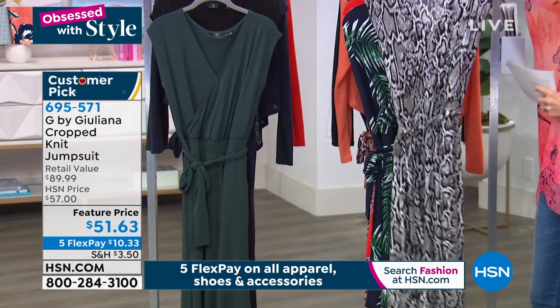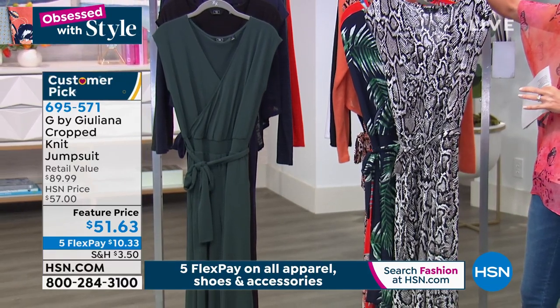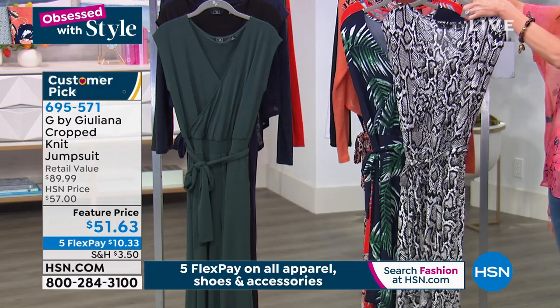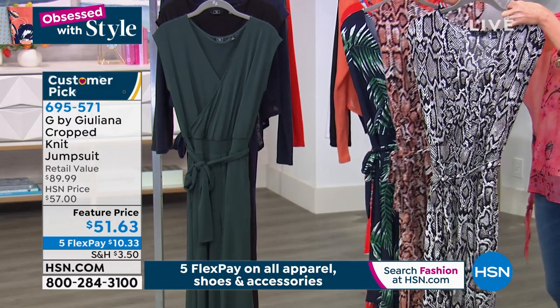So this is the Black Snake. Everything snake print is so hot right now. An entire cropped jumpsuit, $51.63, extra small through 3X, and we do have three different lengths for you. So petite, average, and tall.